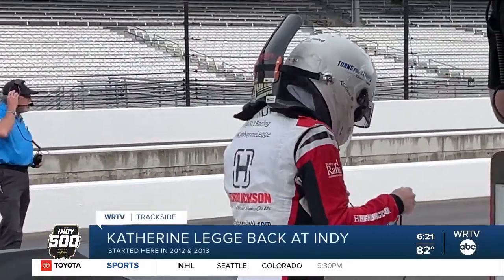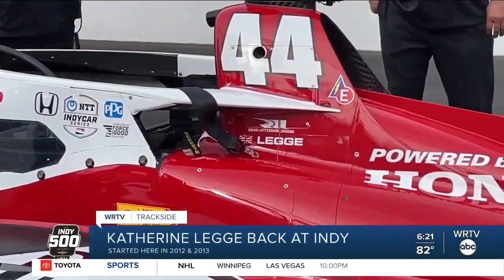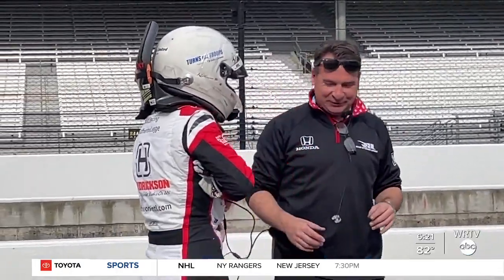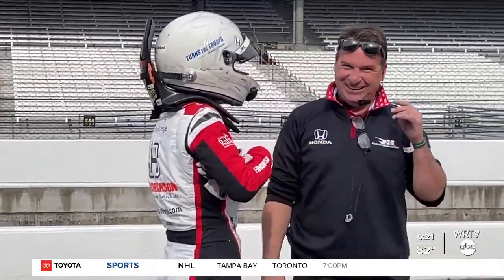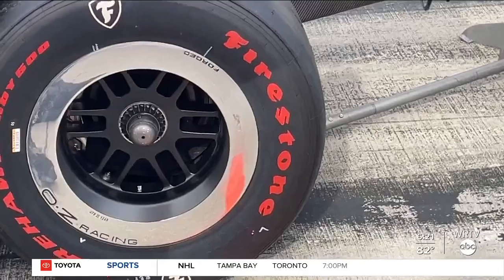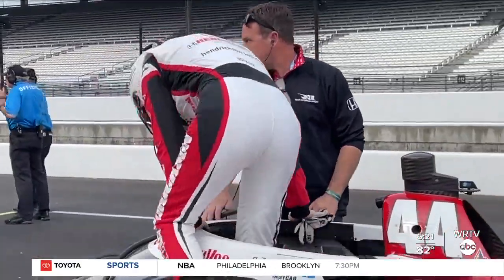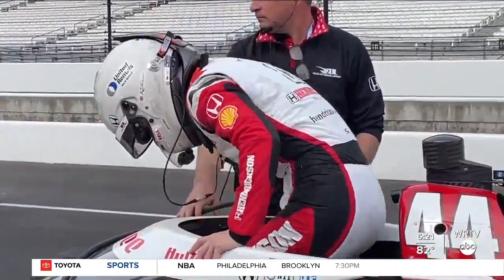Among the returning drivers this year, Katherine Legge is back at Indianapolis after a decade away. She started here in 2012 and 13, has spent most of the last several years racing in sports cars and Porsche Series over in Europe. But she's got a ride this year with Rahal Letterman Lanigan, their 4th car here with that Honda team. And Katherine working out some of the jitters here on this Thursday at the track, but glad to have another shot at the Brickyard.